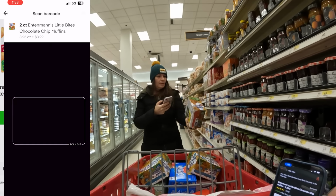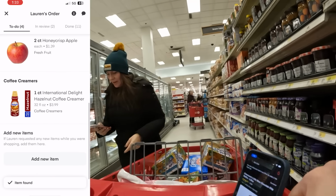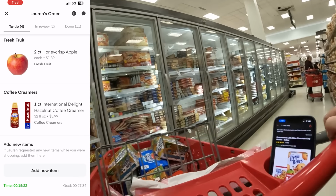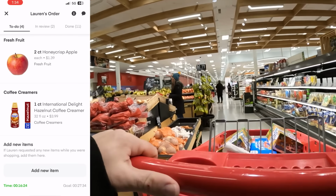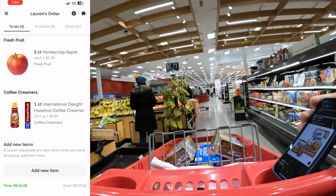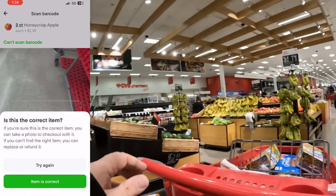All the Little Bites. Any more? Okay, that way we need hazelnut creamer and two apples. I don't know where any creamer is. I'm going to look it up. G18. Oh, I think. Hold on.